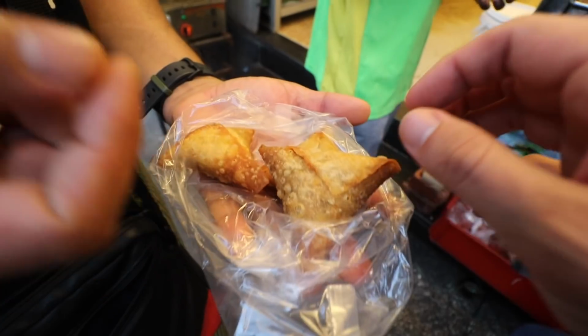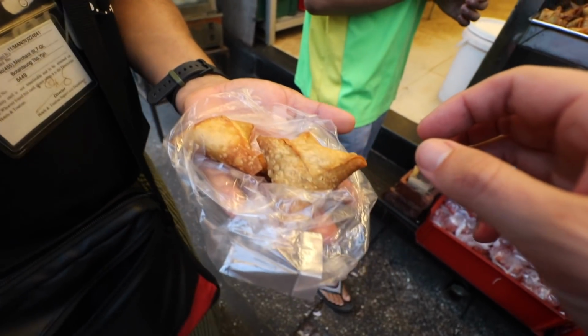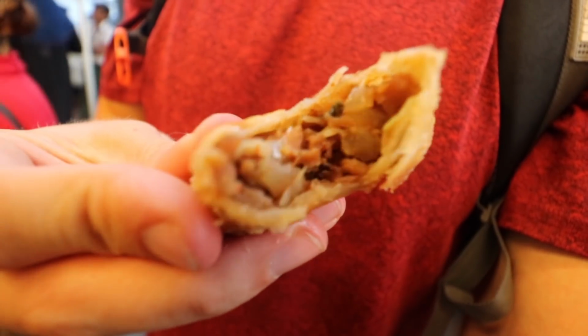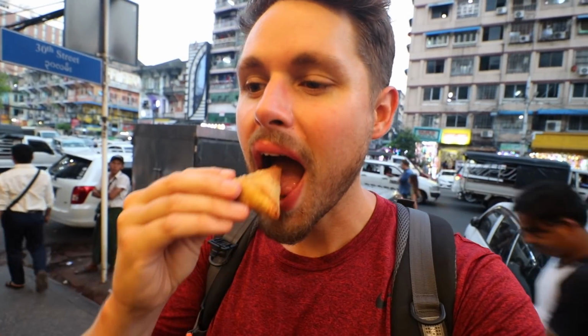So this one's actually goat filled. I love that it's small, so that means we're gonna get more of that crunchification. It's loud here, it's hectic here, and I know y'all could hear that crunch. That is crunch-tastic. So these are actually kind of unique because there's no potato in them. They just got that goat meat, the spices, and onion.